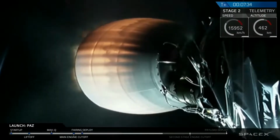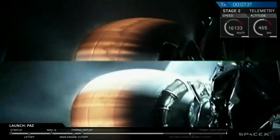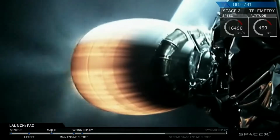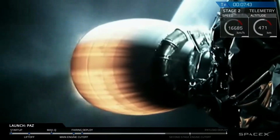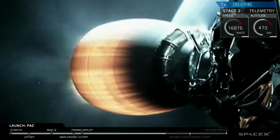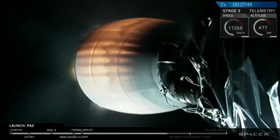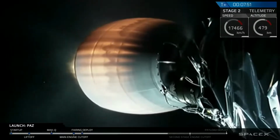As we burn fuel in that second stage, the second stage actually gets lighter and lighter, but the engine thrust remains the same. So in order to keep a constant acceleration on the second stage and its payload, we actually throttled that Merlin vacuum engine down towards the end. We're getting close towards the end of the burn right now, so that throttle down is beginning.